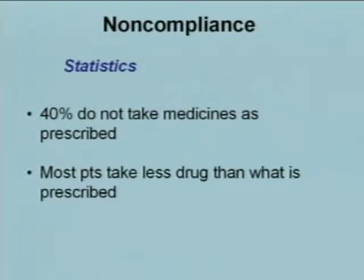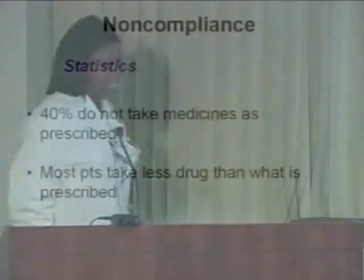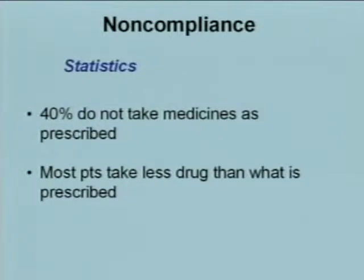What happens is we get an infection, we start the antibiotic. 2 or 3 days later, we start to feel better. We stop it. I don't need it anymore. Or maybe we have the patient that has a TID, 3 times a day antibiotic, and they just can't remember to take that middle dose. But it's not just pinpointed to the elderly population. Noncompliance is an issue all the way around. And most patients do take less drug than what's prescribed, whether they cut out a dose during the day or they stop it when they start to feel better.